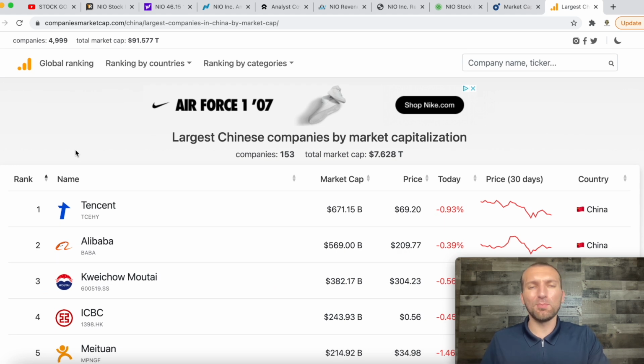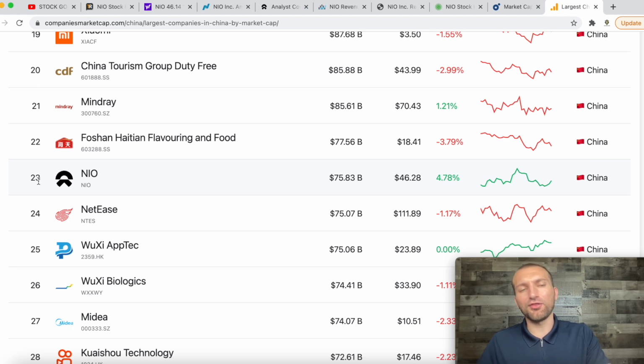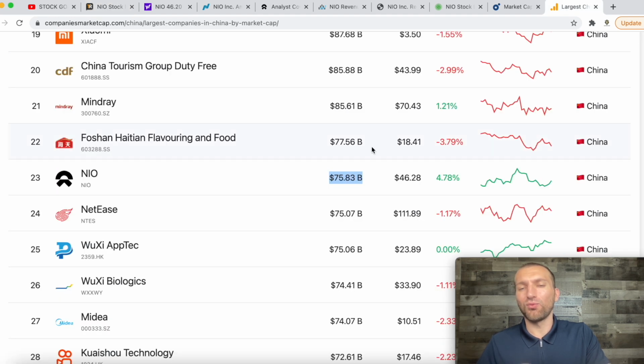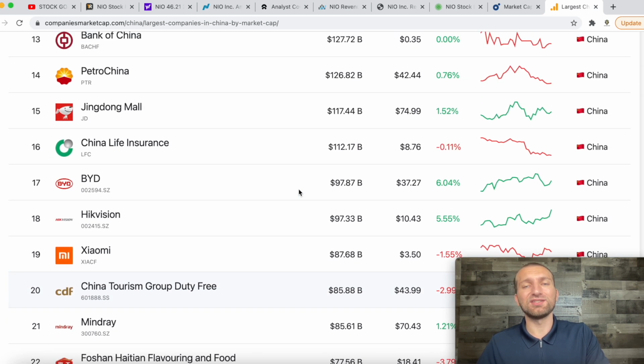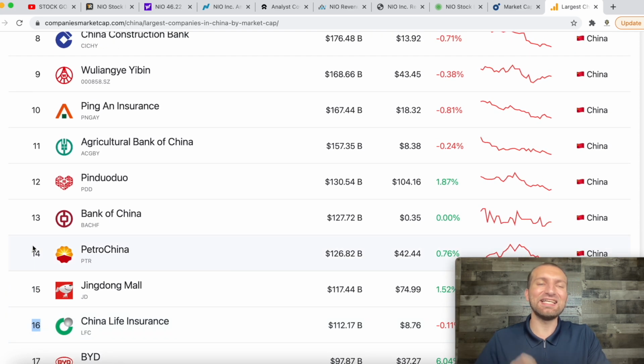Just to show you guys how big NIO truly is, this is the global ranking of all of the Chinese companies right here. You can see by market capitalization. If we scroll down, NIO is the 23rd largest company in China, guys, with a 75 billion market cap. And going off of those experts' price targets of 64, that implies right around a 105 billion market cap. If we get to the fair valuation experts are projecting right now, we would be the 17th largest company in China, guys. This is China's EV baby. This is the number one player.